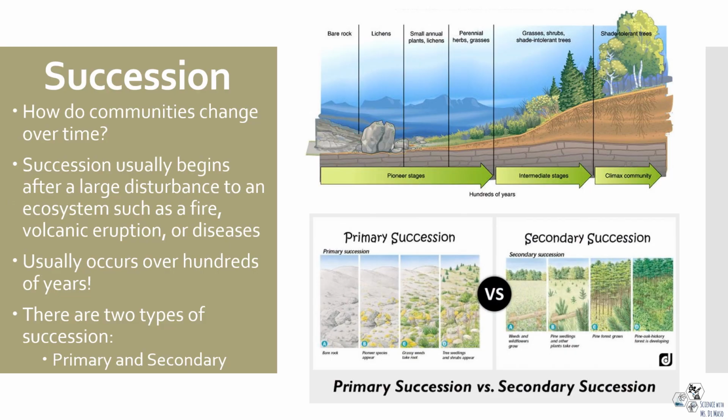All right, so I thought that was pretty interesting, seeing how the new species are interacting with each other and how they're changing the landscape after that volcanic eruption. So that is exactly what succession is. It's how the community is changing over time, and it usually begins after a large disturbance like a volcanic eruption or a fire or deforestation.